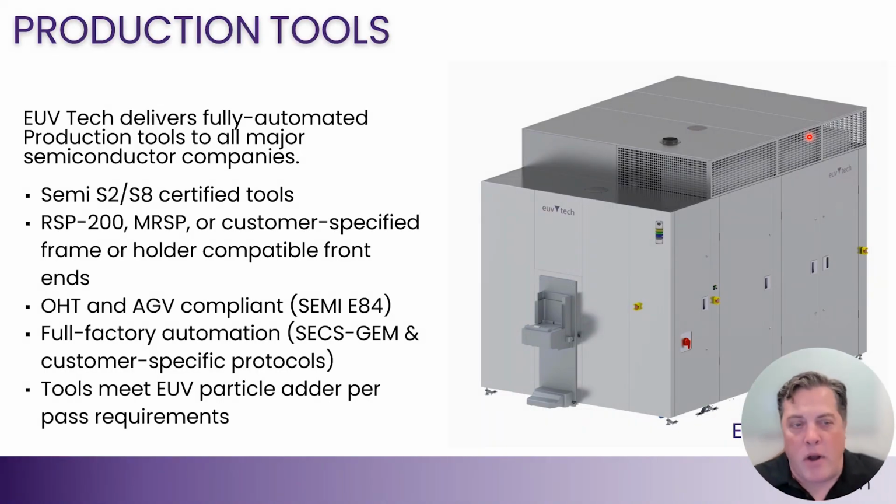We deliver fully automated production tools to all major semiconductor companies. They are SEMI S2, S8 certified. They can have RSP 200, MRSP, or customer specified frame or holder compatible front ends. We can be OHT and AGV compliant via SEMI E84, and we have full factory automation as an optional add-on, SECS/GEM, and customer-specific protocols when needed. The tools meet EUV particle adder per pass requirements that are continually driving smaller and smaller, but we continue to meet the industry's needs in that space.